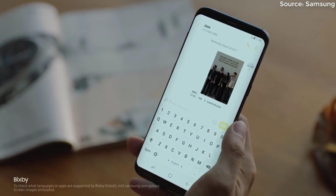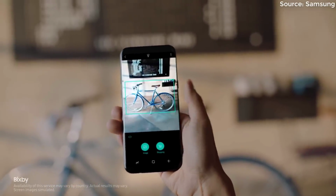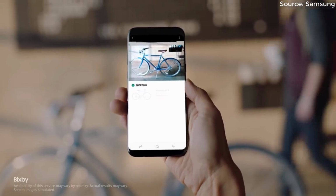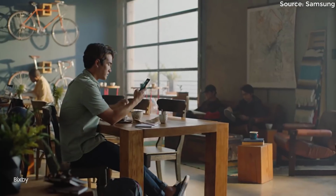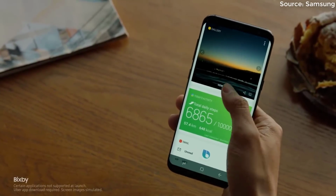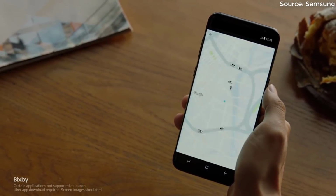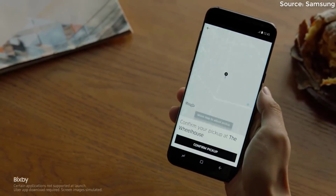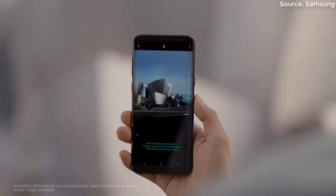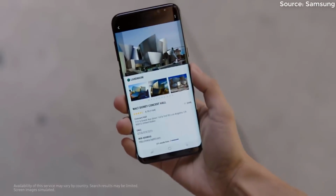Bixby gets smarter and more intuitive with every use. And if you find something you like, Bixby analyzes it and provides information without having to type a single word. Bixby evolves as it learns your routine, so you'll have the right content just when you need it. Bixby also gives you information on what you're looking at and will recommend places to go.